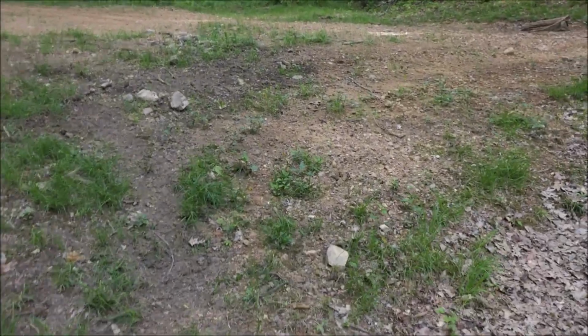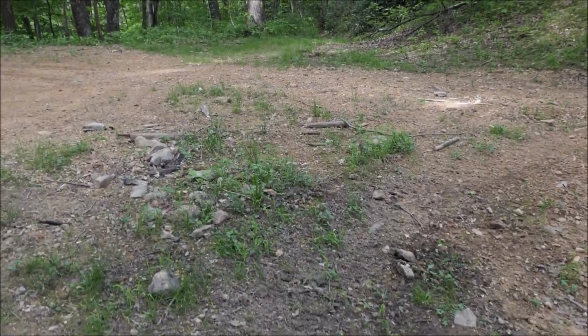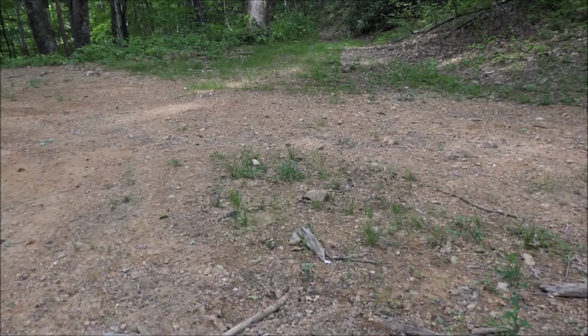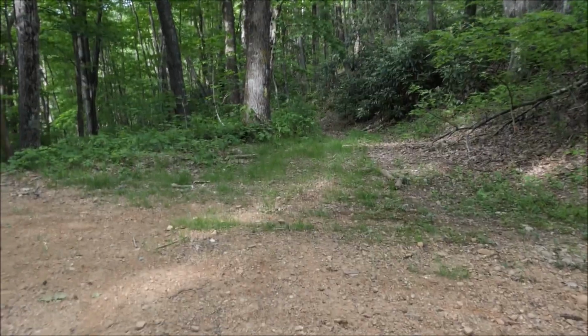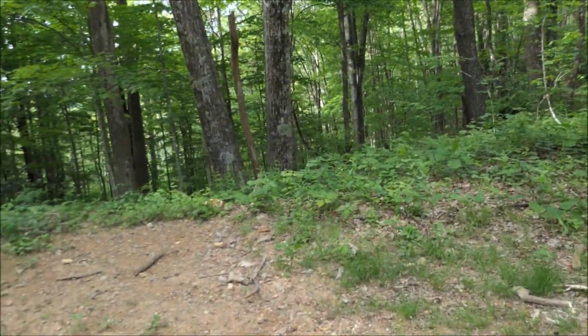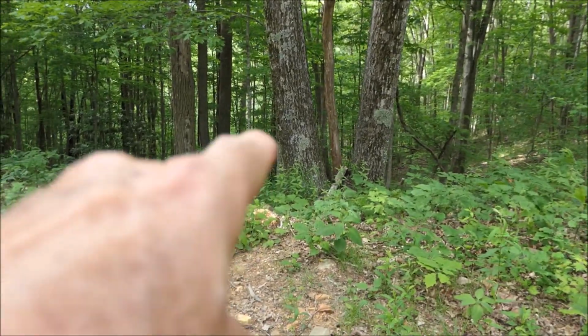Well, I'm coming back up to Hogwalla Gap from Higgins Creek, and crossing the old road here, and then heading back down the trail that I came up to the campsite. Campsite is somewhere not too far really down there.